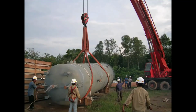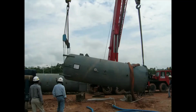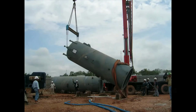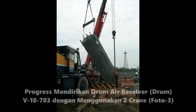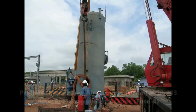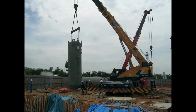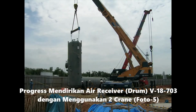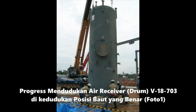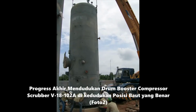Progress lowering drum air receiver V18703. Progress installation of drum air receiver V18703 using two cranes. Progress mounting the air receiver drum V18703 into the correct bolt position.